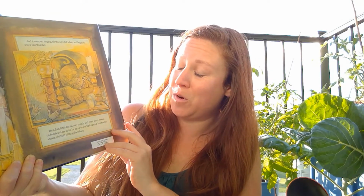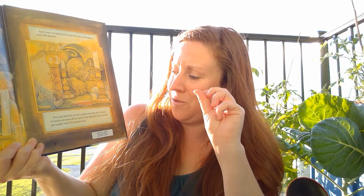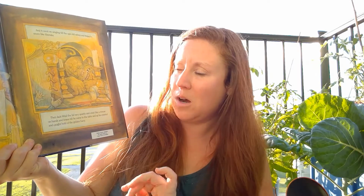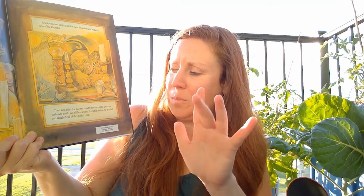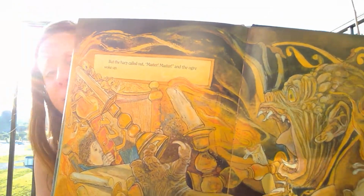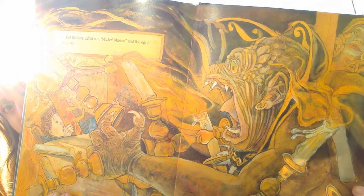And he started snoring, and that was Jack's cue. That's when he lifted the lid very quietly on the bread box, and he crept out like a mouse on his hands and knees and came to the table, and up he crawled, and he caught hold of the golden harp. But the harp called out, "Master, master, help us!" Right? And look, oh, that ogre wakes up.